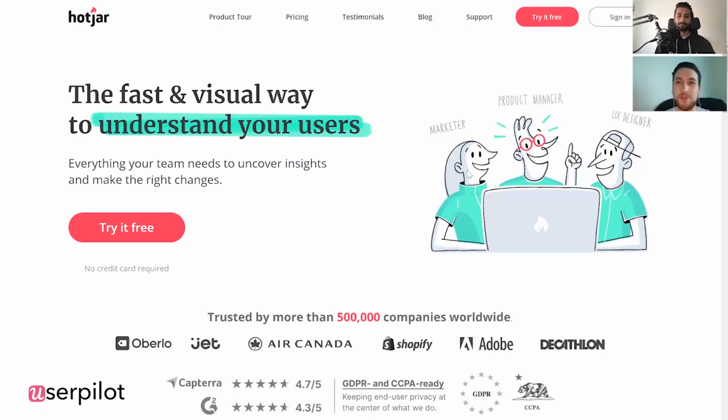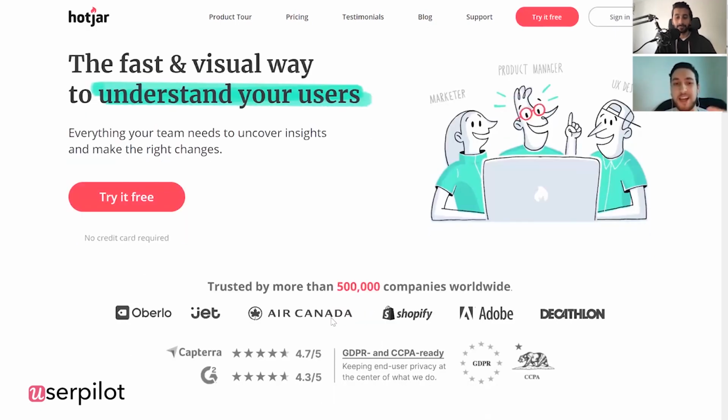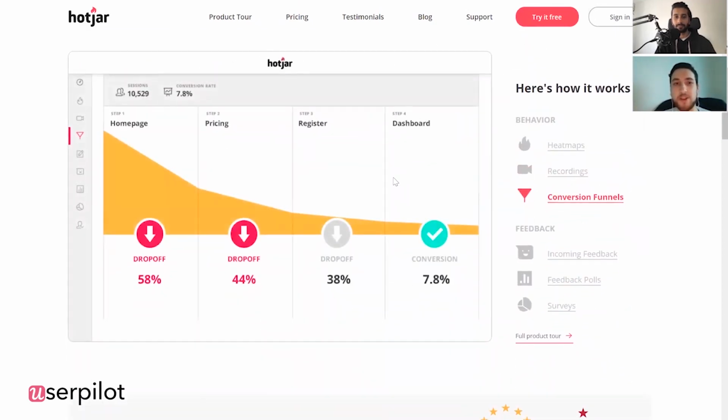And from previous experience, I know that Hotjar can also be used on websites. So it's interesting in terms of positioning how they're focusing on understanding your own users as opposed to something that would be used on anonymous visitors of a website. So that's, I think, maybe a change in terms of positioning. But they have the CTA try it free, meaning it should be a really easy product to install and dive deep. I think in the next screen we can see a little bit more about what they're doing.